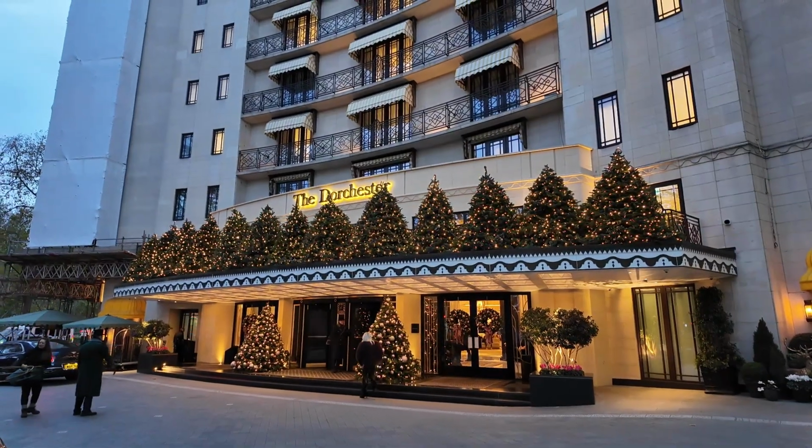Now we were going to book ourselves into the Dorchester for the night, but the train home is significantly cheaper. Yeah, I didn't want to show off. No. It did look really nice though, especially at Christmas. Yes. I'd expect it to for the price you pay to stay there.